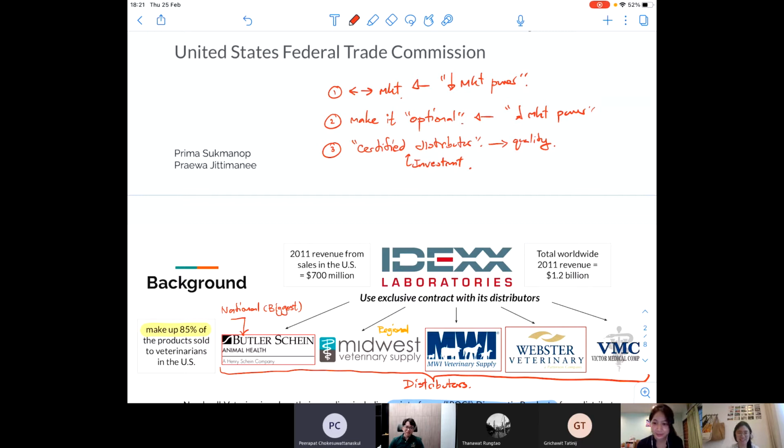And MWI and Webster, right? So you can say that, you know what, we need to do some sort of initial investment in order to guarantee that these distributors are up to the standard. We work together with them. And if you allow other laboratories to essentially use the same distributors, then they're going to be free riding on our resources. And that will create this sort of unfair advantage as well.